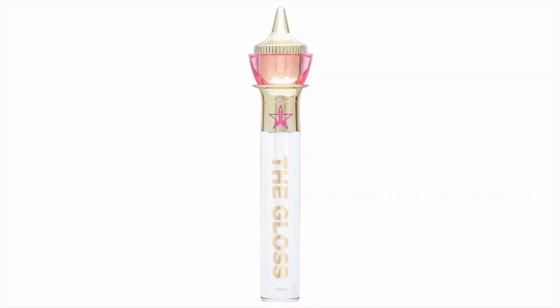I think the regular line will stay the regular line. And I don't think that the collection releases like the Cremated and the Orgy and the Blood Money, those may start to be a little harder to come by, but I still see those on some of Jeffree's website distributors. So I don't see those being, you know, very rare items. I think they'll be mainstays in the Jeffree Star Cosmetics line.